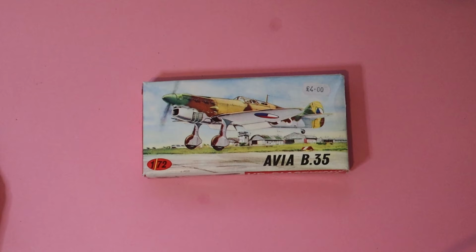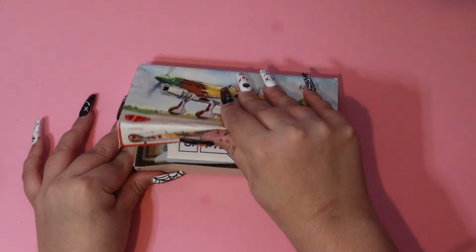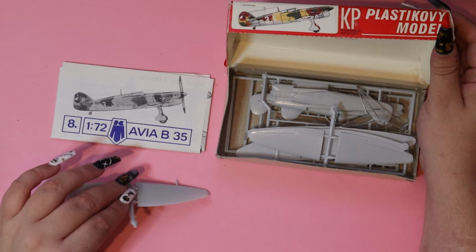Right then, I guess it's time we have a look inside the box. Unfortunately, I had some technical issues, so I haven't got footage of everything, but I've taken some close-ups. You don't see the canopy, but it's sort of meh. And yeah, it's not too bad, but it's not great either, but it's definitely a good kit considering its age.